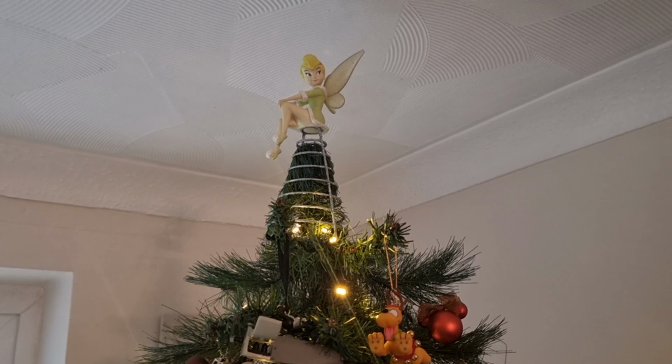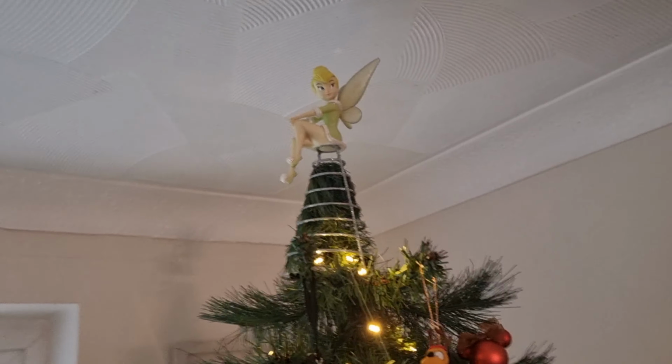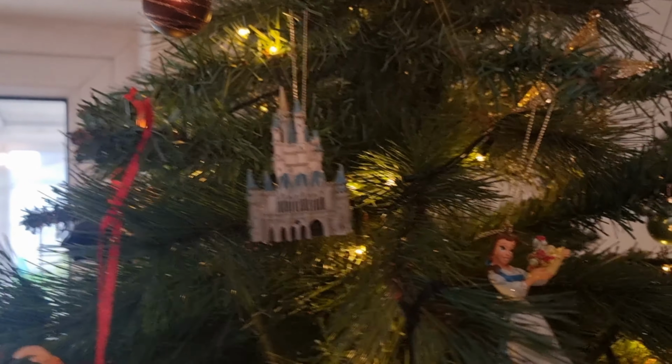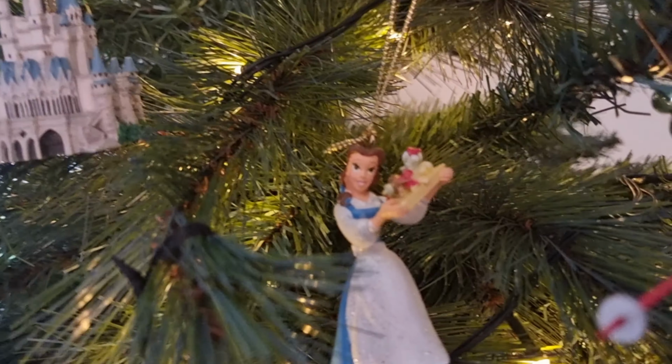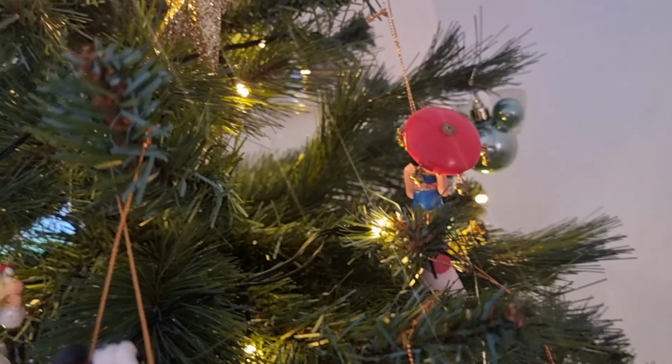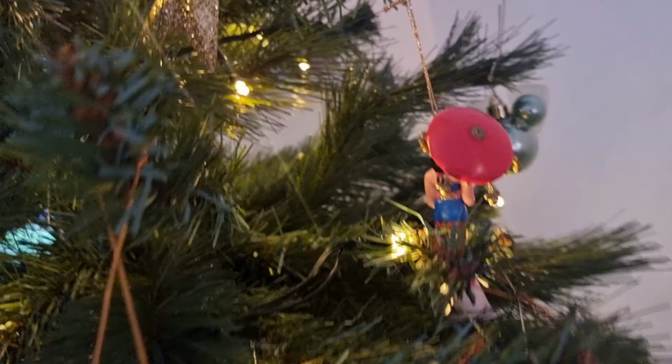So on today's Vlogmas video, we are going to have a look at mine is the wife's Disney tree. So it's topped off with Tinkerbell. As you come down, there's Pluto and Mickey, Disney Castle. I think that's Belle. I'm not sure. There's another Pluto there. I don't know what that one is.